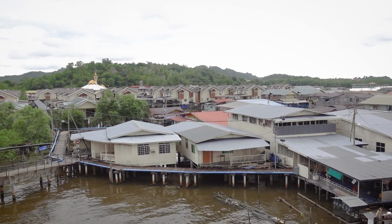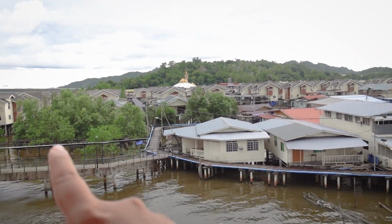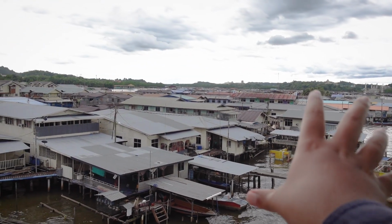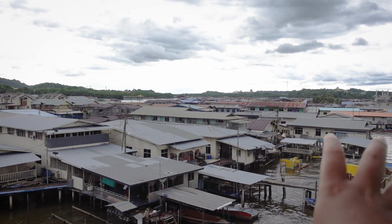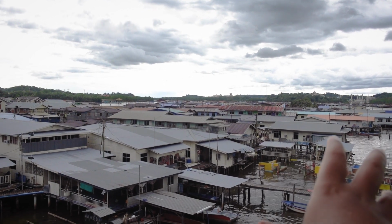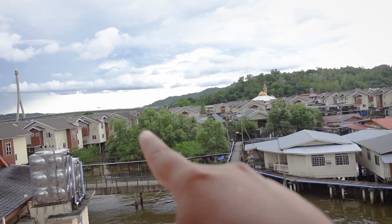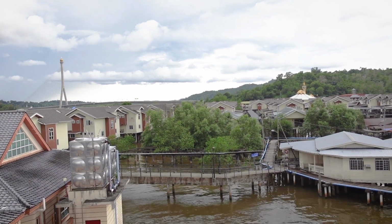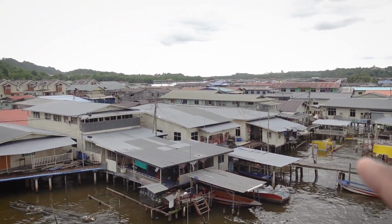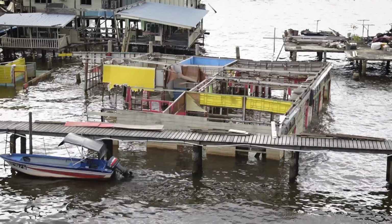So now we are at the top of the viewing tower in Kampong Ayer, and from here we can see all of the village. So you see all of these old houses. These are all the traditional old Kampong Ayer houses which have remained since the early years of probably the 20th century. However, the houses that you see here in the back, the 2-story houses with the newer looking walls, those were recently built. And this is because a lot of the old houses that you see here, the single-storied ones, they're built with very thin and flimsy materials, and even the wiring wasn't always done in the best way.